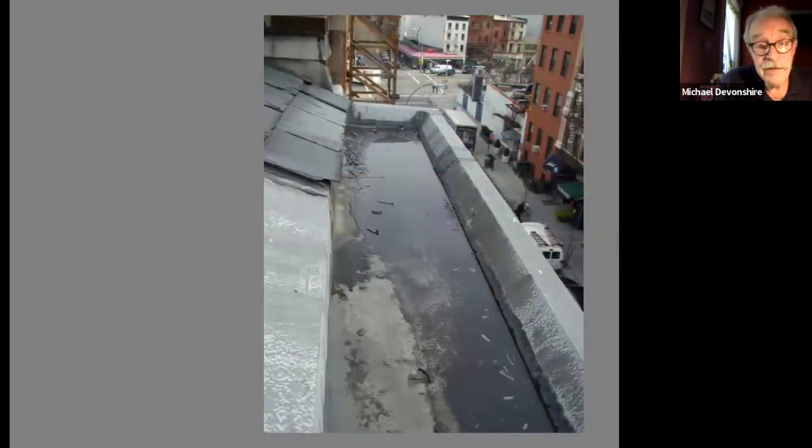Again, with age, some materials deteriorate. With vibration, one of the things that we've noticed in our assessments of the building from time to time is that the gutter has subsided so that the water actually drains toward the far end of the gutter rather than to the end where the downspout is. It's just a typical part of the aging of a building in New York City.